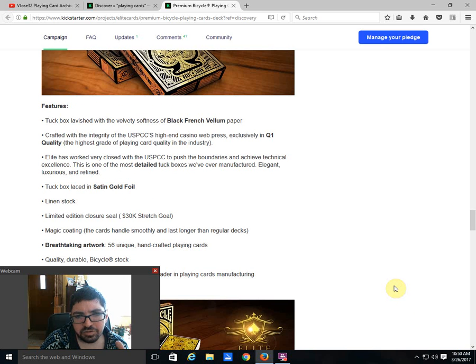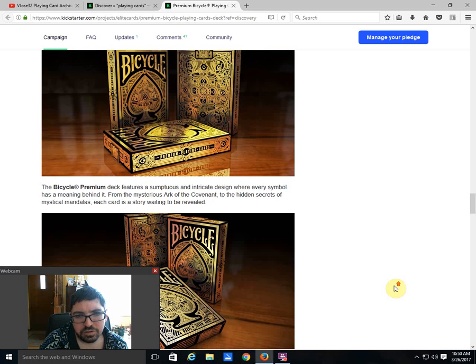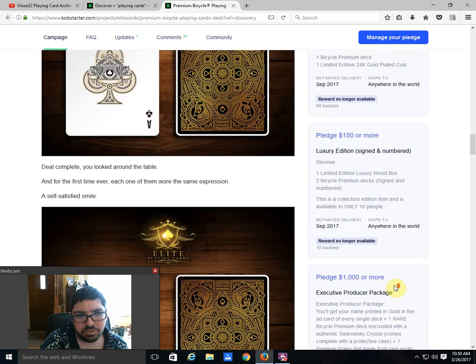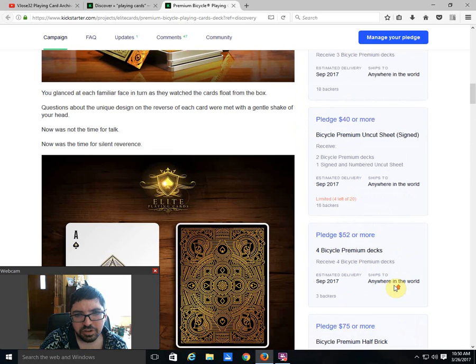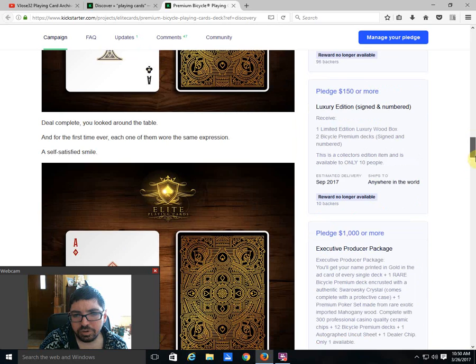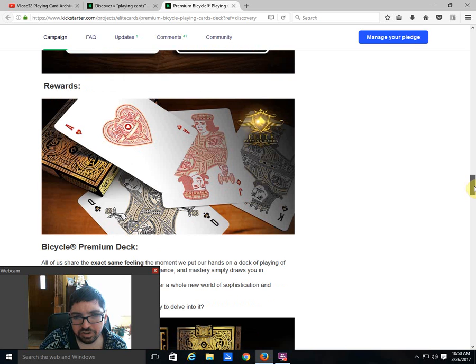But I mean, it's good stock and finish from USPC, and the artwork is okay. What else was I gonna say? The court cards. We're not seeing a whole lot of artwork regarding the court cards. You see some. I hope they're not repeating court cards. I'd like to see more. So far, I'm only seeing one of each, which does not bode well. Also, it would be nice if they threw in a pip in this white space, but not the end of the world.